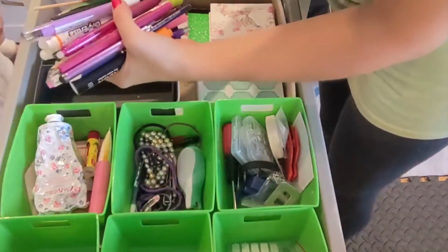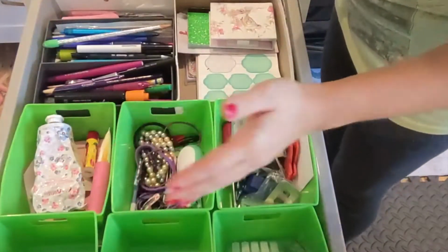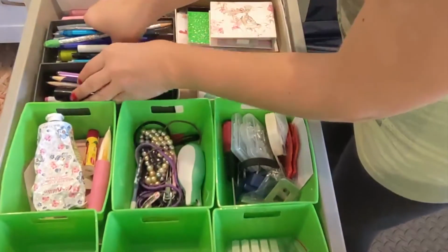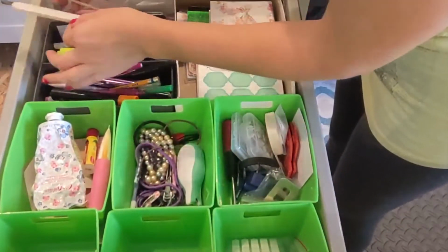I do not need this money here. I probably should condense to one box. But then what else do I put in here? I don't like spaces that are empty. Oh, look, another one. My, oh my.